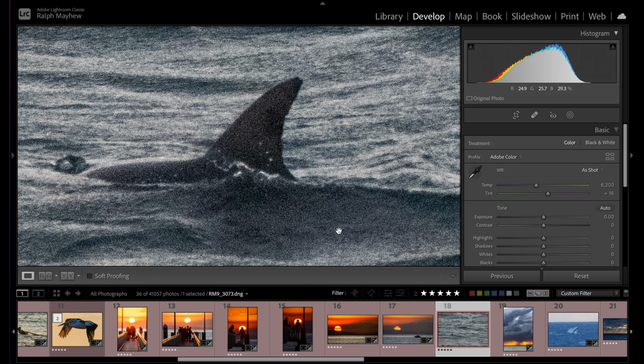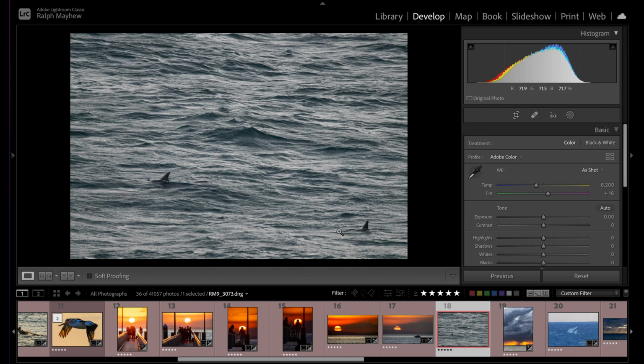I found the Z9 is not good at fast action in low light, but if you know a camera that is, let me know, because most really struggle when it's very low light and you're trying to capture high speed moving objects.